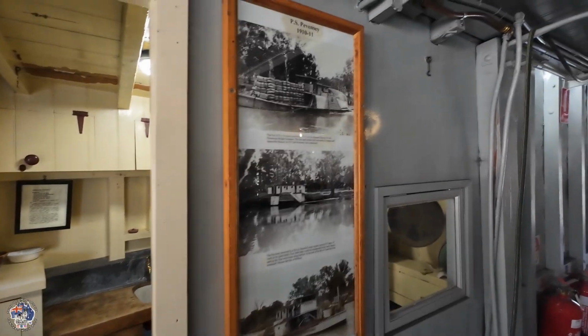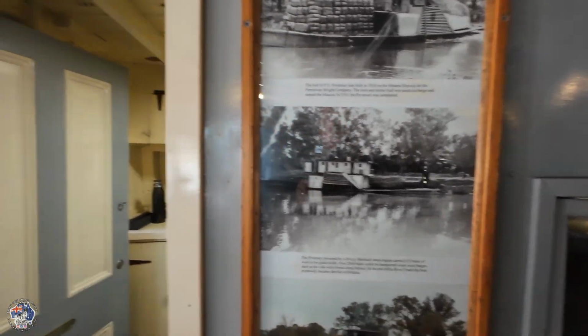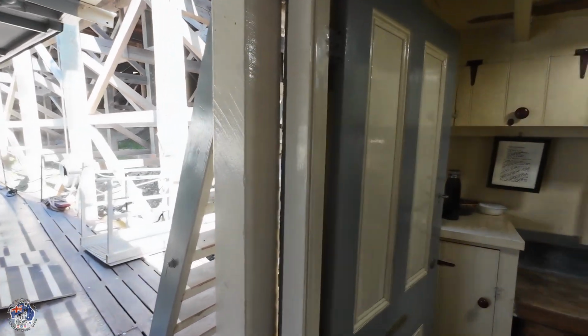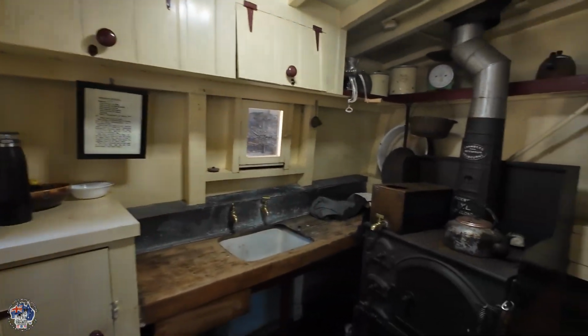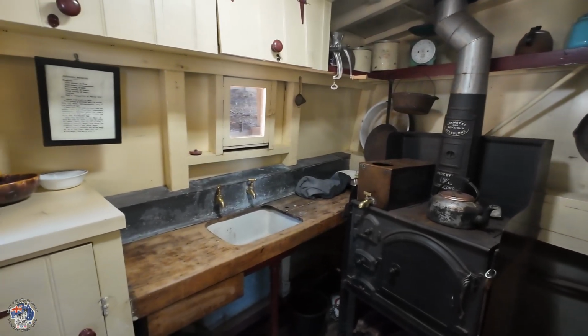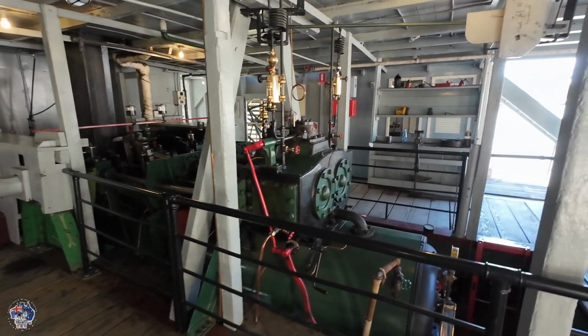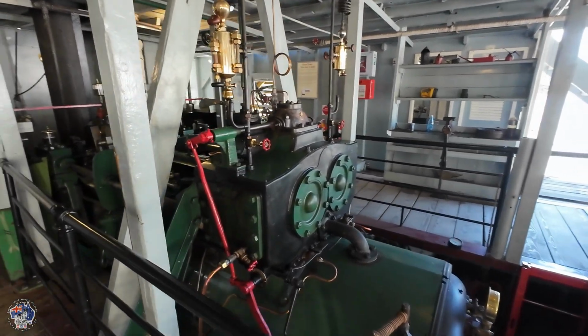Okay, here we are on the paddle ship Pevensey, got it right, Pevensey. There's some old photographs, but we'll have a look in here first because this is where we are. So this is the old kitchen galley area, so you can see the old furnace there, the old wash-up sink, some great old equipment there, and as we turn around you can see the old steam engine.